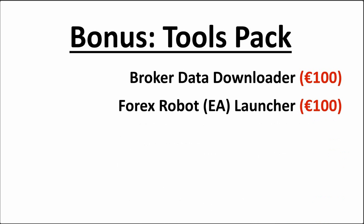Forex Robot EA Launcher, this is the next thing that we're going to give you. This is also very valuable when you come around to launching your robots live to trade, either on demo or on live accounts. With this tool, you can, with a few clicks, load all of them automatically on all the charts that you need the robots to trade on, instead of doing it manually one by one. So that's there to speed up the launching process.